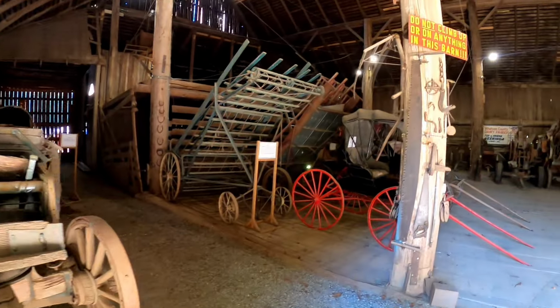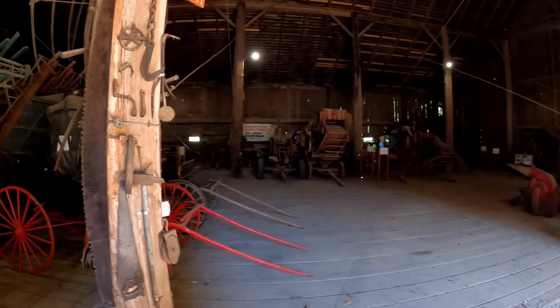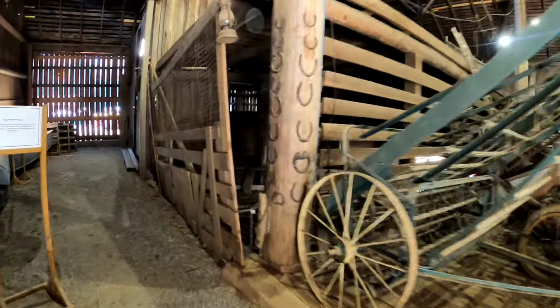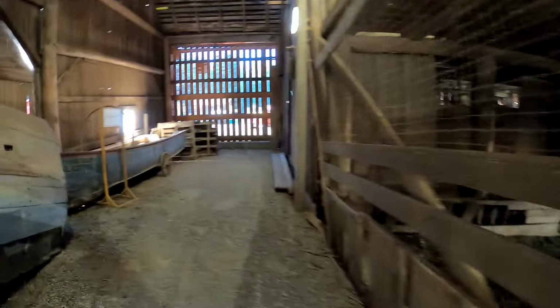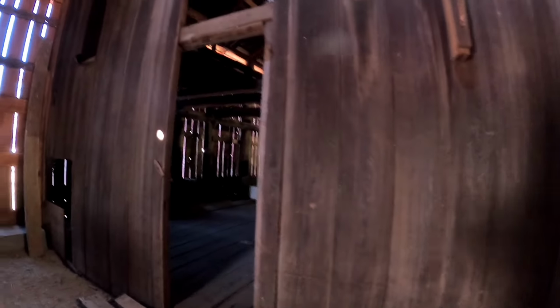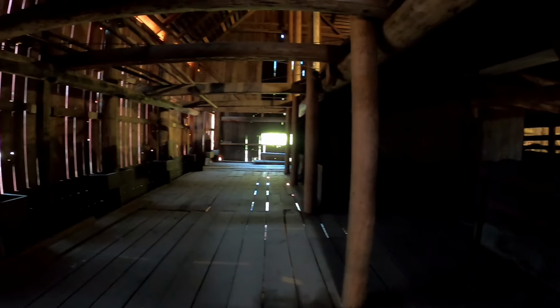Right now it's got some old horse-drawn equipment in here, a couple threshing machines back here. But it also had a ramp right down there, so your animals can come up the ramp and into the barn. It doesn't have much of a hay mow. There's no real upstairs except for used to be something right here. I believe this is where they kept their animals. You can't see anything in here. Oh, there we go.